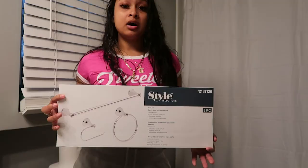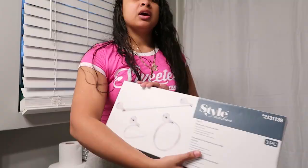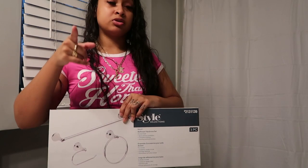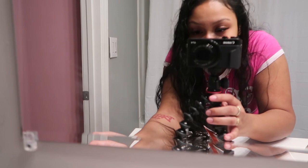I did end up going to Lowe's and I picked up this glue. I also ended up buying this thing. And I think I'm gonna put it on this wall over here, and then the little towel probably on this side or somewhere over there. And then I believe this is a tissue holder, and I'll probably just put it right there. So I'm gonna go ahead and do the project with the tiles.